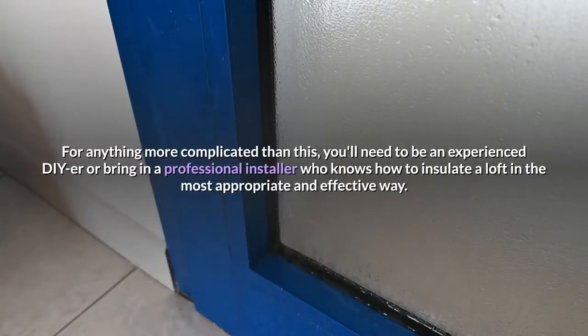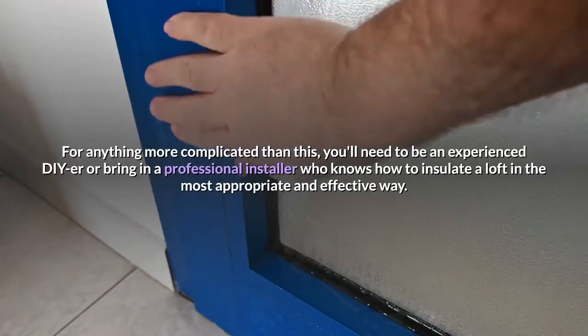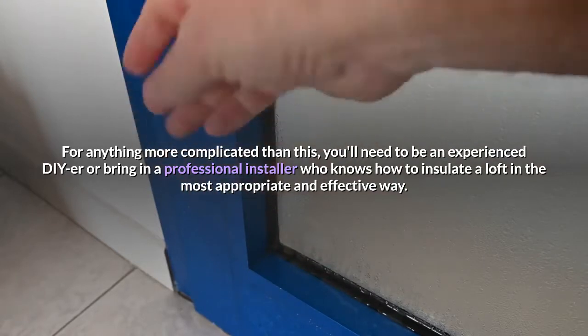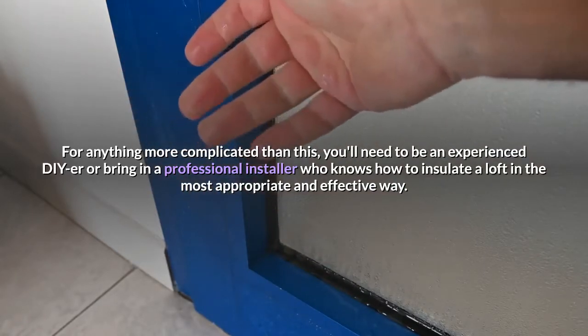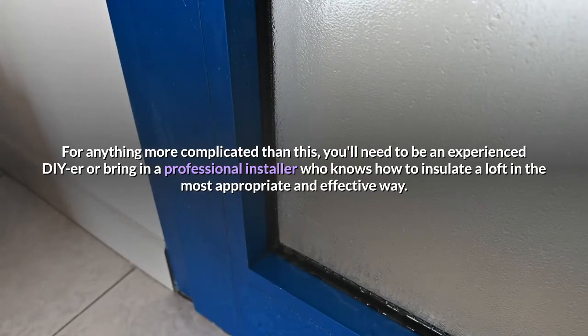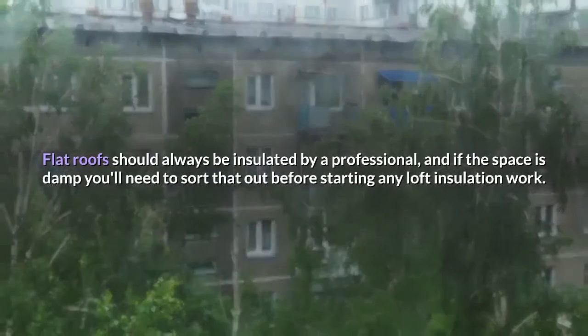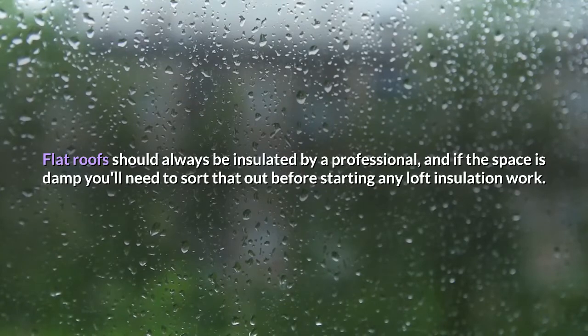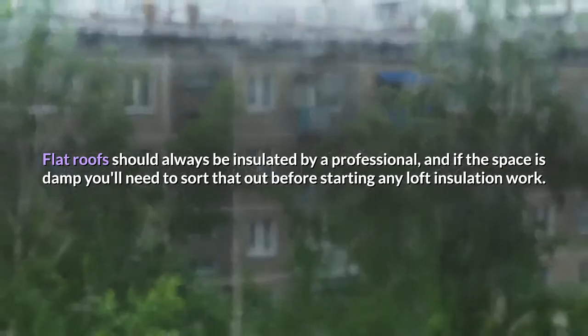For anything more complicated than this, you'll need to be an experienced DIYer or bring in a professional installer who knows how to insulate a loft in the most appropriate and effective way. Flat roofs should always be insulated by a professional, and if the space is damp, you'll need to sort that out before starting any loft insulation work.